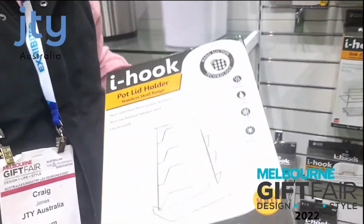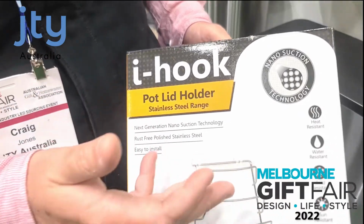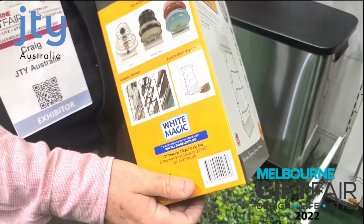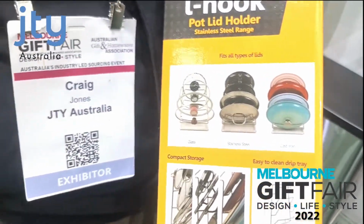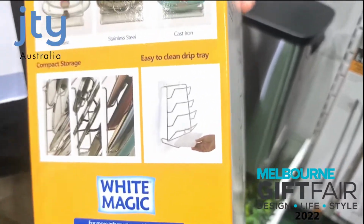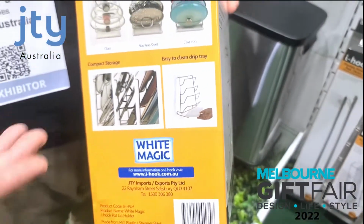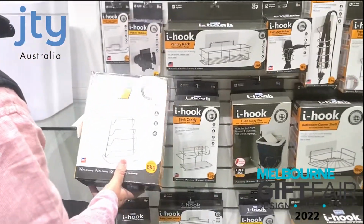This is a brand new one that we've just launched. It's called the iHook pot lid holder, and that holds 4 pot lids upside down. You can either have it near the stove and use it as a pot rest and then take your pot lids off as you use them, or you can have them on the inside of cupboard doors to hide your pot lids away but keep them nice and compact. So look out for this in about a month's time.